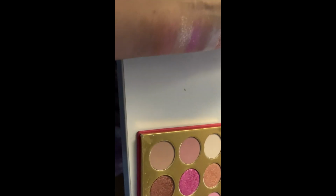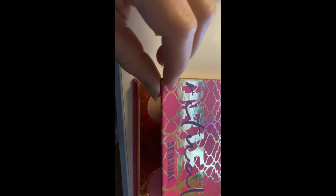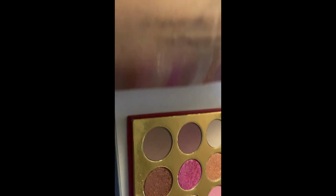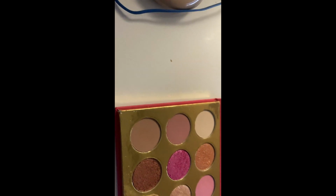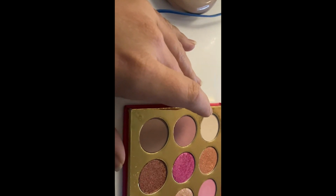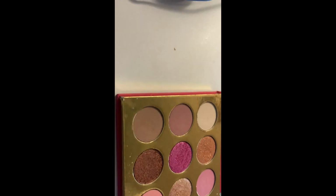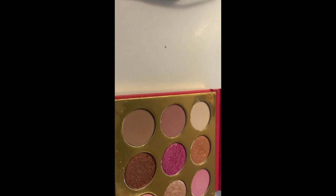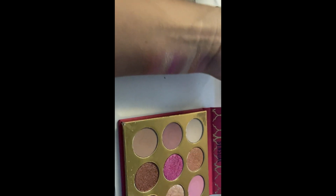This time this is a swatch from this palette, Ingrid Orient Rituals, and I really love this palette. I think this is my favorite from those ones that I have been testing right now. I really love especially the glitter ones. Once again, I usually love glitter eyeshadows, and they are so nice and so smooth, and they feel so good on an eye, and I really like this palette.